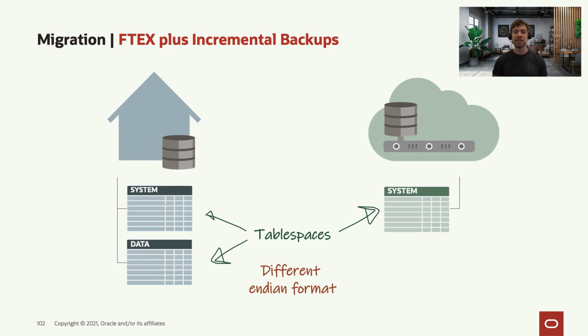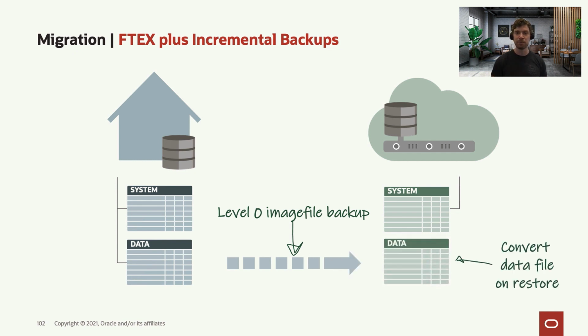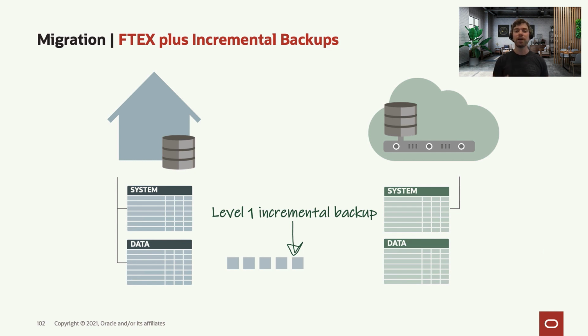The first thing I do is I take a level 0 image backup of my data tablespaces, not of the system tablespaces. So I take this level 0 image backup, I move it to the target system, I convert it, and I restore it. Now, what I can do is I can schedule and keep taking level 1 incremental backups of those data tablespaces. And then I move those incremental backups to this target system, I convert, and I apply them on top of the data files that are already restored. So I keep doing this in a loop, can be every hour, can be every 6 hours, can be every day, depends on the workload you have. So you can schedule it to happen.